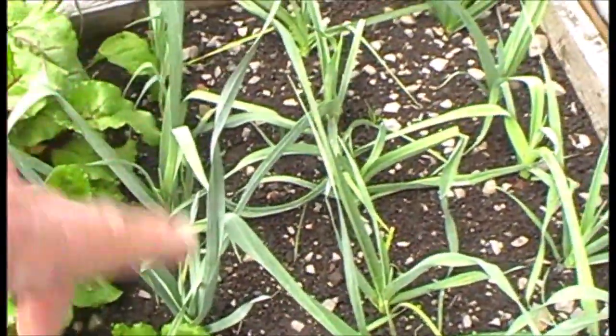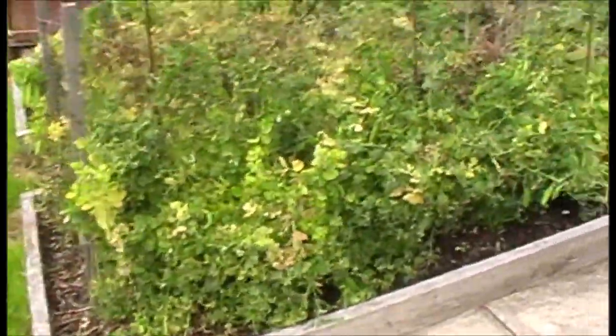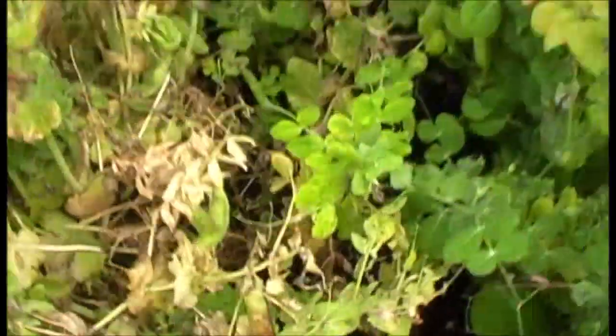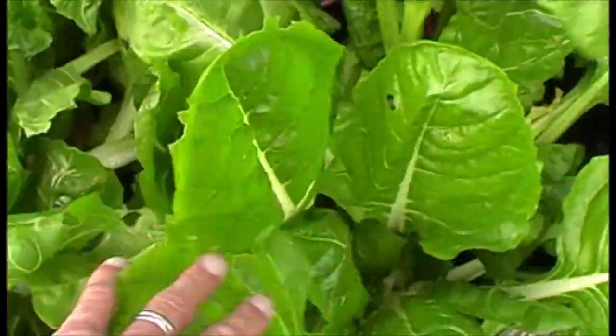And again, these are leeks, variety Musselburgh. Peas I'm just allowing to go to seed. I want seed off them so they don't look pretty, but there's plenty of pods for seed on there. Again, the chard's still going strongly. We've had quite a few bolted, but there's plenty of leaves for us to use.